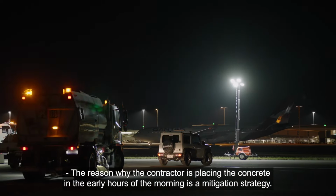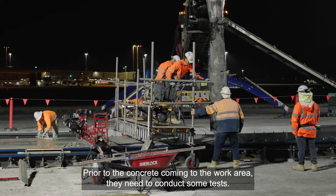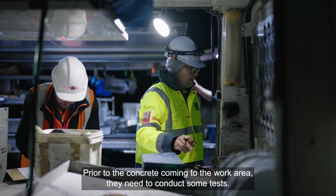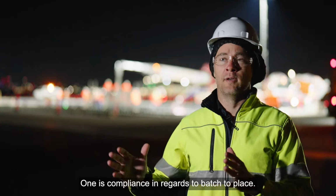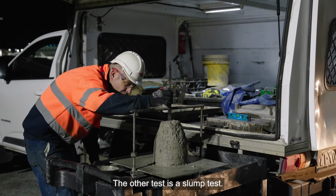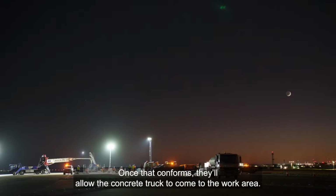So the reason why the contractor's placing the concrete in the early hours of the morning is a mitigation strategy. Prior to the concrete coming to the work area, they need to conduct some tests. One is compliance in regards to batch to place, 60 minutes. The other test is a slump test. Once that conforms, they'll allow the concrete truck to come to the work area.